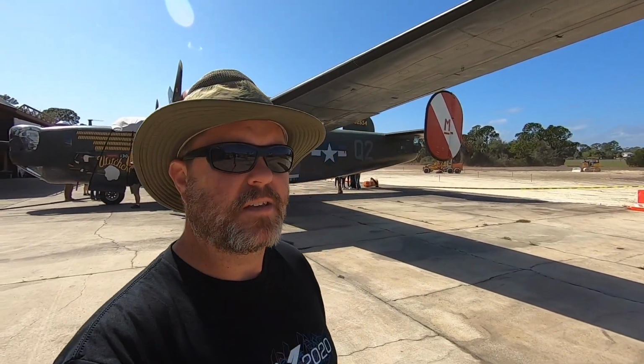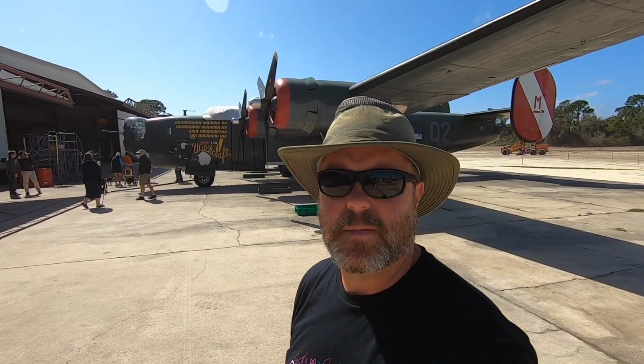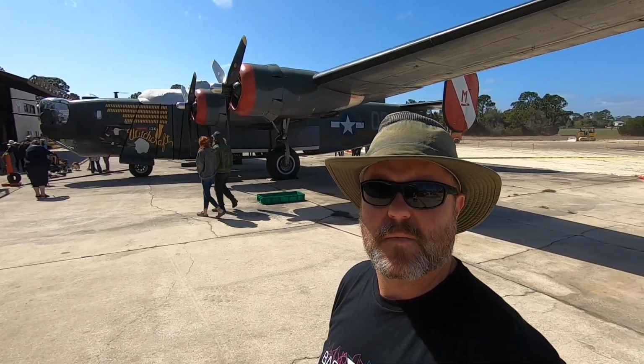So they do this hangar day twice a year, and this facility restores all these old World War II planes. Like this plane behind me, it's the only one fully restored in the world that's still flyable. So this is just one of the coolest things I've ever been to.